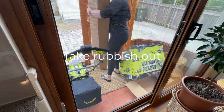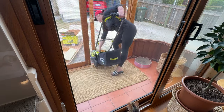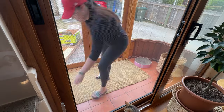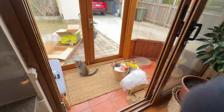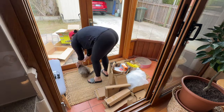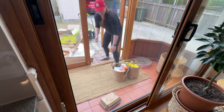Got a fair bit of rubbish that I've accumulated from a couple of deliveries. You can see my new Ryobi lawnmower there, and B loves to think that she's going to escape, and she's tried a few times, so I have to pull the sliding door across.